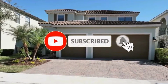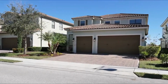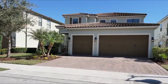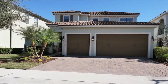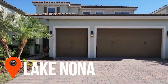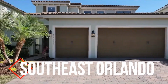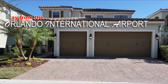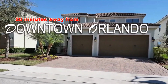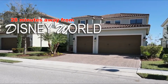And today it is going to be a beautiful tour of this property. Before we do so, I have to tell you where it's located. This property is located in the fastest growing suburb of Orlando, Lake Nona. Lake Nona is situated on the southeast side of Orlando. Also known as Medical City, it is only 10 minutes away from the Orlando International Airport, 28 minutes away from downtown Orlando, and 28 minutes away from Disney World.